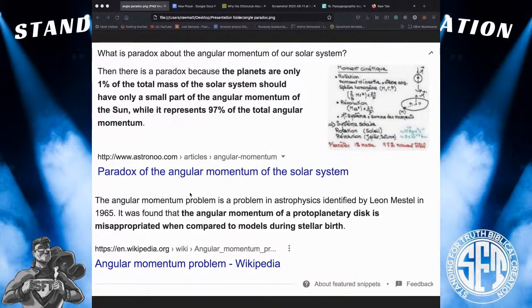How about the angular momentum paradox, right? This isn't very good for them. Planets are tilted to their side, but they shouldn't be tilted, right? They should be flat. Like, why is Saturn tilted on its side so we can see its rings? It should be flat. Why is the Earth tilted on its side? Well, that's the angular momentum problem, right? It represents 97% of the total angular momentum of these things.